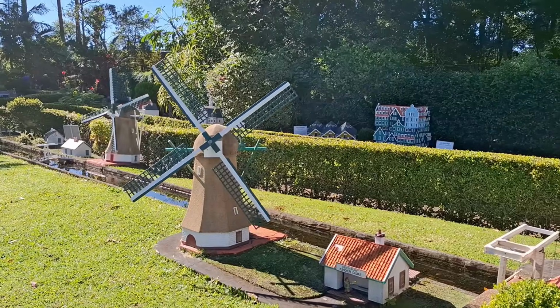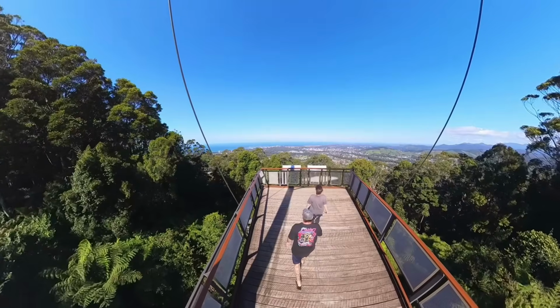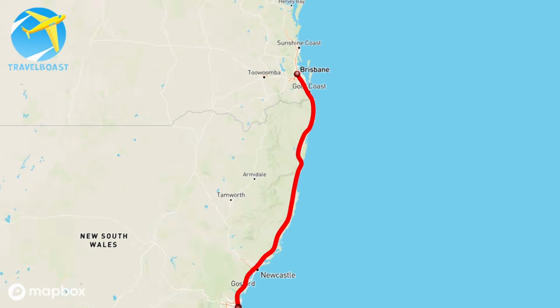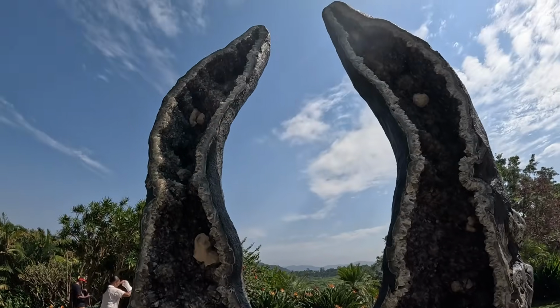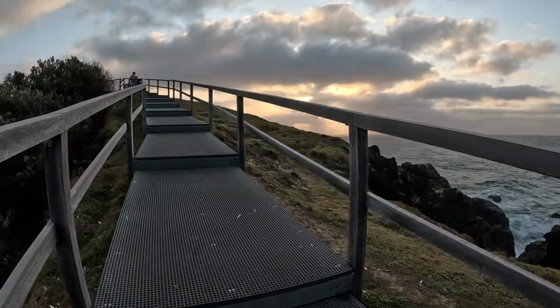So whether you're road tripping by car or camper, this guide is written for first-time visitors who want a smooth, scenic East Coast experience. The whole drive from Sydney to Brisbane is about 900 kilometres along the M1 Pacific Motorway, but since the motorway doesn't hug the coastline, you'll need to detour into towns to reach many of the best beaches and attractions. If you're short on time, you can still cover the highlights in 1 week.